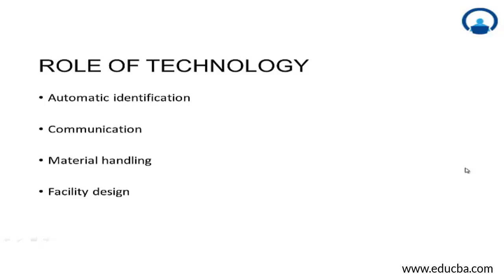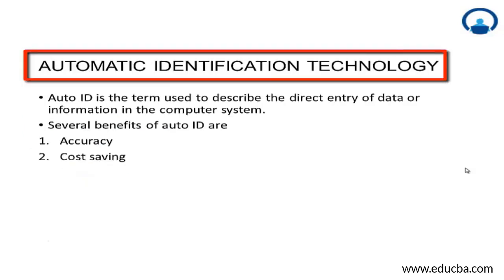Many new technologies in logistics are in use in the developed countries, while in India, the adoption process is a bit slower. However, owing to liberalization of the Indian economy, competitive pressure is building up, and the only option for competitiveness is to go in for technology-enabled operations. The latest technologies being used in logistics are in the areas of automatic identification, next is communication, third material handling, and fourth facility design. Let us have a look at the automatic identification technology.